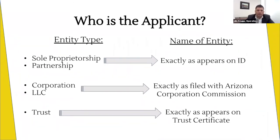So what Marley's describing to you is that the business entity itself is what holds the license. So the LLC is what we actually license. We don't license you as an individual. So if you are applying as a sole prop, then you would have to put the name exactly as it appears on your ID. If you're applying as a corporation or an LLC, then it's exactly as it's in CorpCom. If it's a trust, then exactly as it appears on the trust certificate. So it's just those nuances that we want you to understand going into this, and that impacts how you fill out the application.